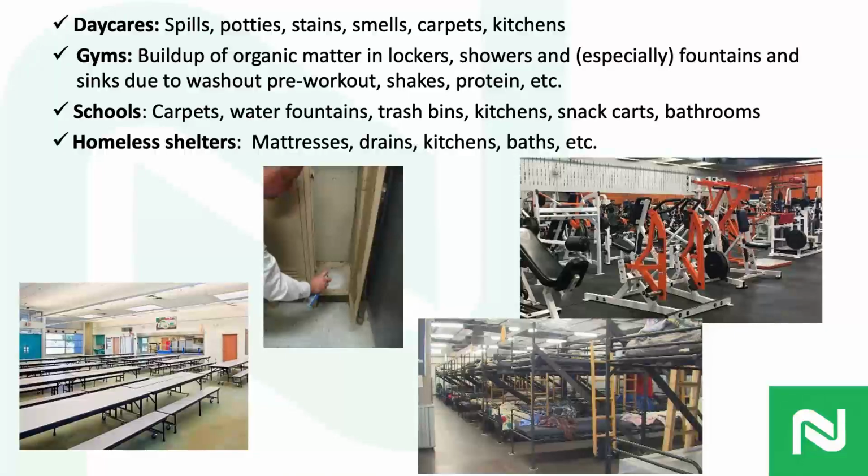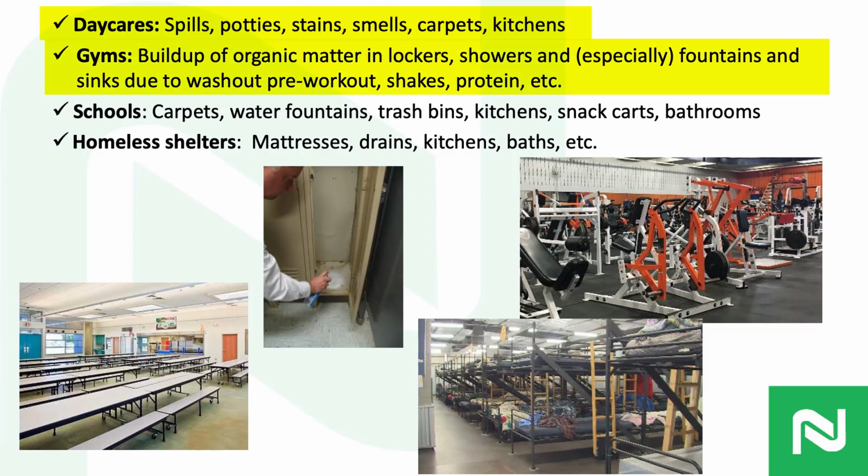A couple other places: daycares. In daycares you have lots of spills, lots of little potties sitting around, you have stains, you have smells, and they also sometimes have a semi-professional commercial kitchen. That goes as well for churches, gyms, schools and even homeless shelters.